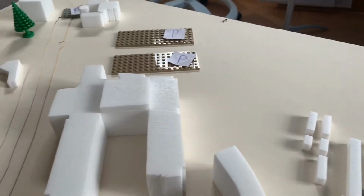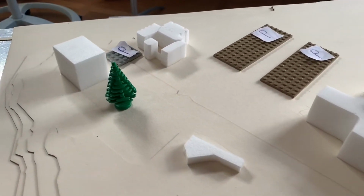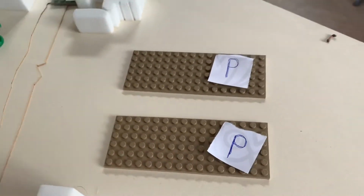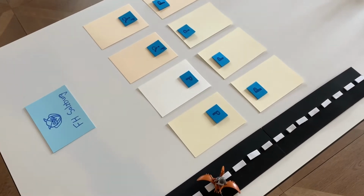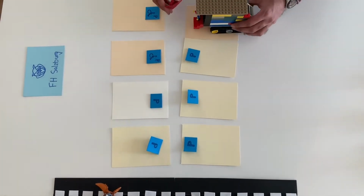At the beautiful campus of FH Salzburg, a major chunk of the real estate is used exclusively for car parks. Let's zoom into that. In this case, we'll be working with a parking lot located directly outside the front doors of FH Salzburg.